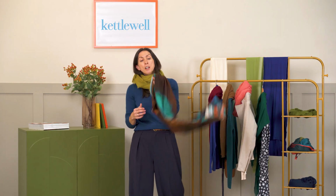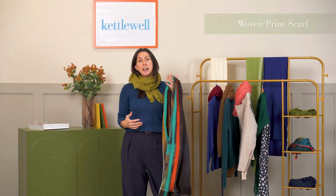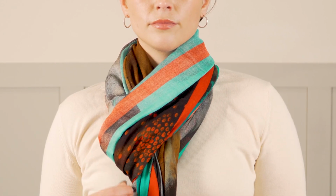If it doesn't work for you though, there are tons of different scarf shapes. I'm just going to show you a couple before we finish up, just so you can see the sorts of options you have. If you love a print, similar shaped scarf, but our woven scarves are just a really lightweight, easy way to add that pop of colour. But if a single block of colour feels a bit much, they're a really good alternative option.